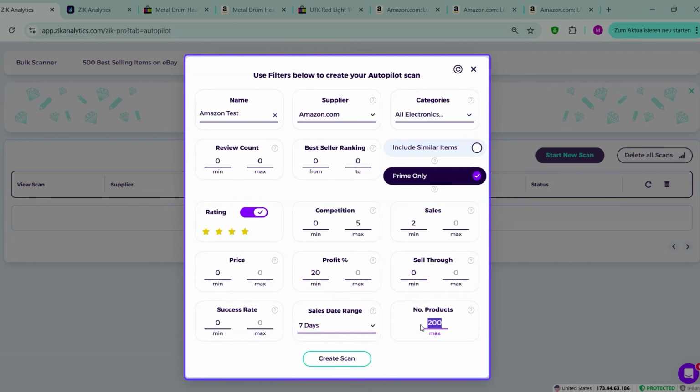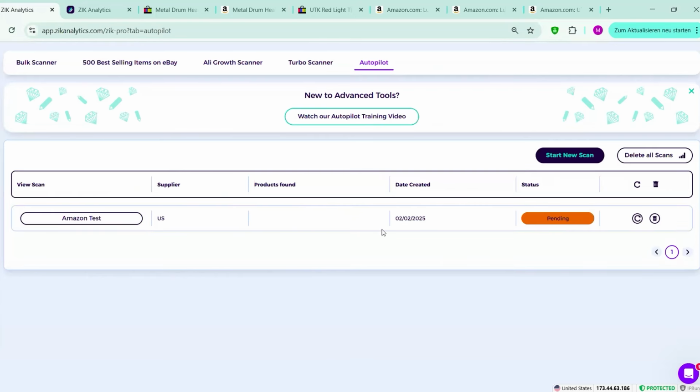Finally, set the number of products to scan. I'll choose 100 for this run. Once everything is set, I hit create scan, and within seconds, Zik Analytics delivers a list of products that match my exact criteria. And just like that, hours of research done in seconds.